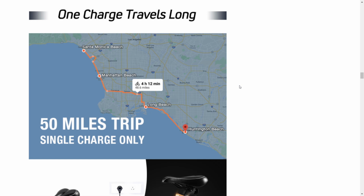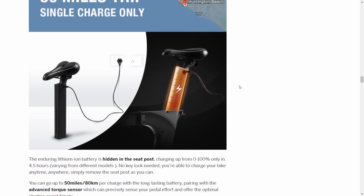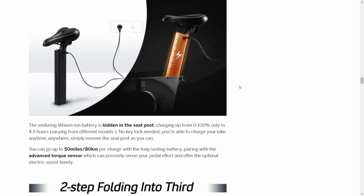So 50 miles per trip means if you're starting from Santa Monica Beach, you can last all the way up to Huntington Beach, right? Now, if this is not true, it's still great that they posted it right here. I can't wait to actually experience it and try it myself. Might be a little bit less, but who knows, right? That's a 50 mile trip, and it looks great.